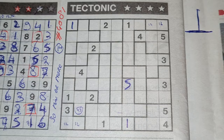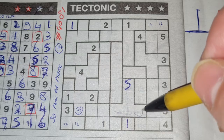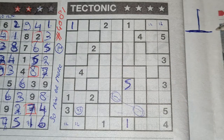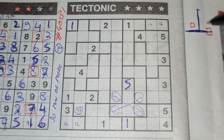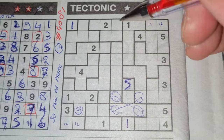Alright, the T shape. When you see the T shape, this is upside down. Remember that this box has always the same number as that box. So this box has always the same number as that box. But also that box has the same number as this box. So that box is the same number as this box. Alright, more T shapes? No.